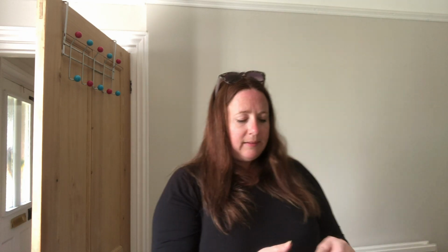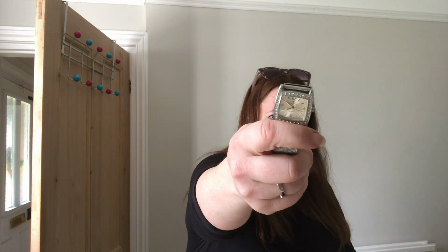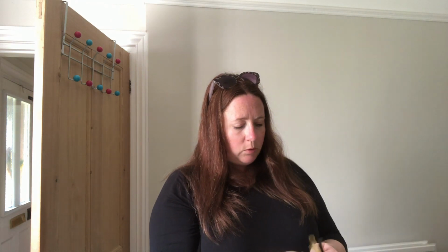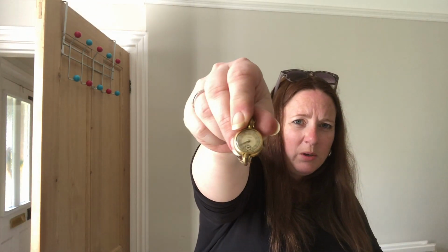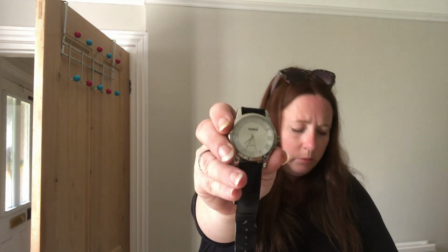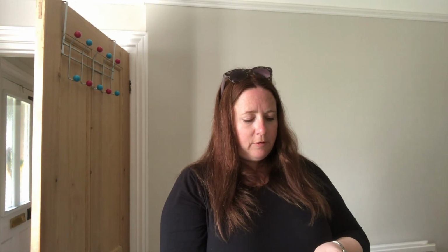Some of these are apparently Rolex, but they're not. I'm pretty sure they're not. I'll see if I can find one. Is this one? No. Ladies' gold watch. An old watch there. Another really old watch. A not so old watch. Not so old watch. An old Casio. Another lady's watch. No, that's not the Rolex.